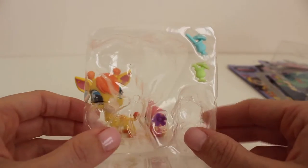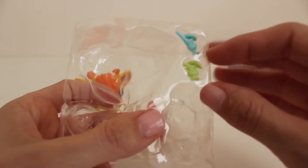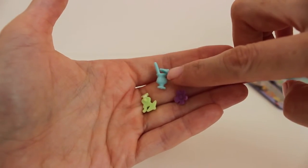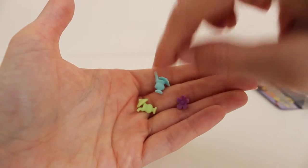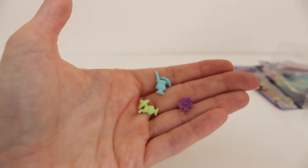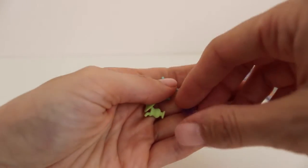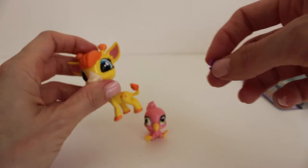The set also comes with three little deco pieces, which I will take out. Here are the three deco pieces right here. We got a blue drink with an umbrella, a green drink, and a purple flower. They are very, very tiny pieces. Let's use them to decorate our pet shop pets.